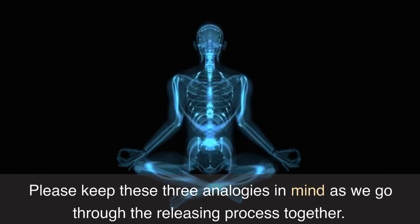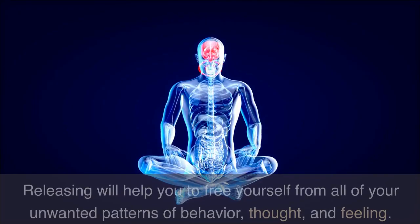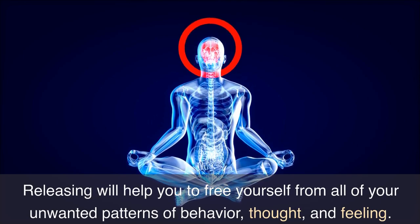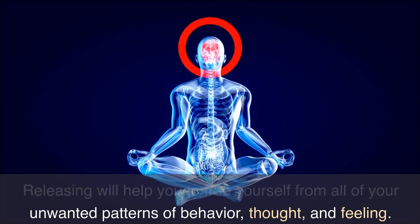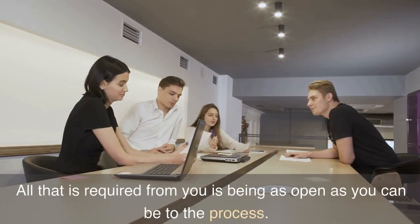Please keep these 3 analogies in mind as we go through the releasing process together. Releasing will help you to free yourself from all of your unwanted patterns of behavior, thought, and feeling. All that is required from you is being as open as you can be to the process.